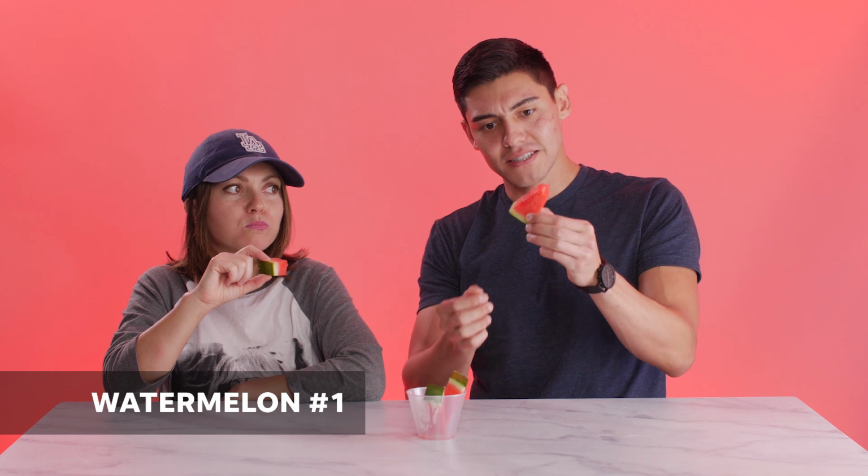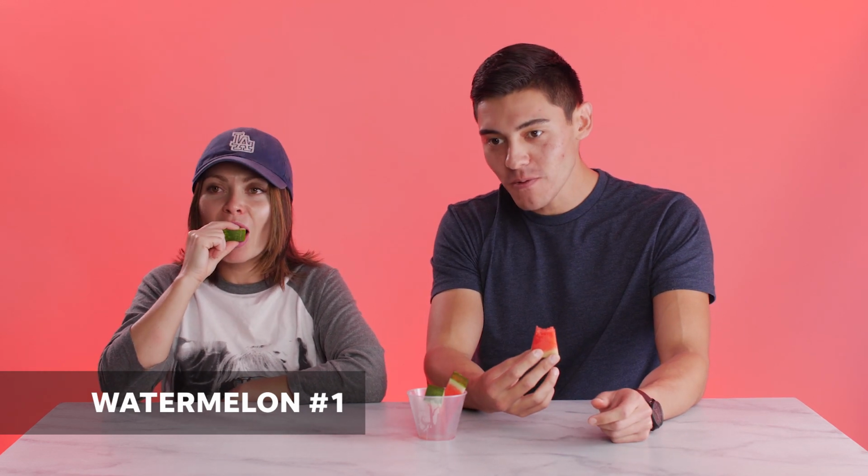Yeah. It's good taste, good texture. The rind seems appropriate size, not too big. Texture is there, flavor not so much. I would have preferred if my producer would have chilled it a bit more because I like my watermelon cold, but you know.